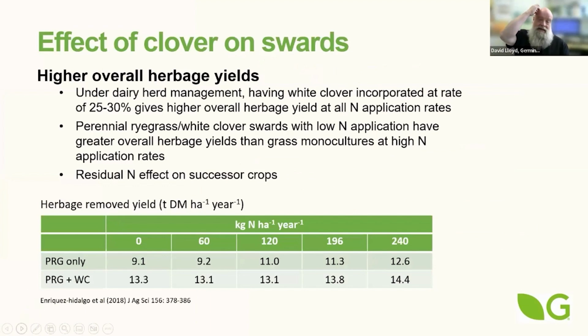In well-managed leys, nitrogen fixation from clover can replace nitrogen fertiliser almost completely. Trials run in the Republic of Ireland, which is this data here, have shown that under dairy grazing management, it's possible to get higher yields from mixed swards receiving no nitrogen fertiliser than it is with ryegrass monocultures receiving 240 kilograms of nitrogen per hectare per year. These data, of course, have been collected under well-managed, scientifically run trials, and there is a major challenge in extending this effect to the farm scale, which is where NUE-Leg comes in. So next slide.